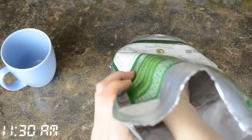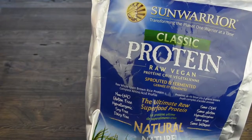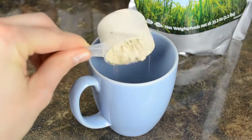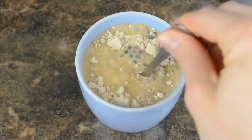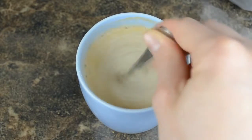After my workout, I have protein powder. Right now, I'm taking protein powder from Sun Warrior. It's a really good raw vegan protein powder. It's highly recommended by a lot of nutritionists and health practitioners. I really like it. To make it, I just mix 1 scoop with water. I don't like putting protein powder in smoothies because, if I'm being completely honest, I don't think any protein powder tastes good. And in my opinion, it ruins the taste of the smoothie.